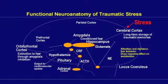So we're going to talk about neuroscience in the brain. This is a simple diagram. This is sort of looking at the brain from the side. And in the front of the brain is the frontal cortex, and that's involved in kind of higher cognitive functions.